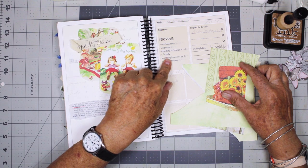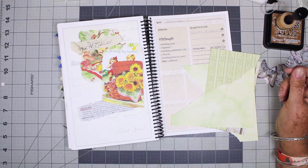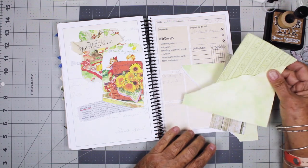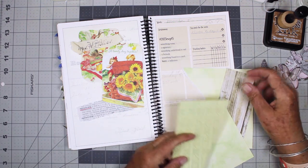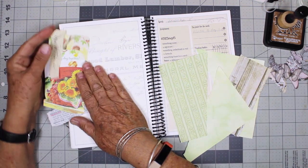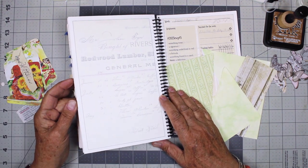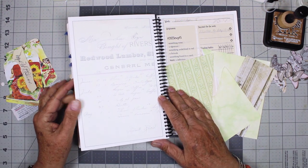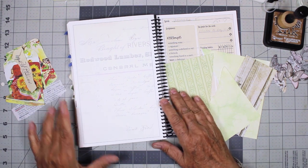A formula, I skipped that one. Something found in a yard. So here's a picnic basket, and that's kind of stretching it to say that it was found in a yard. And then I decided to use some of these papers to do my background. So I will get started on that, and then when I finish this, I'll show you the previous collages that I did since the last one I did on video last month.